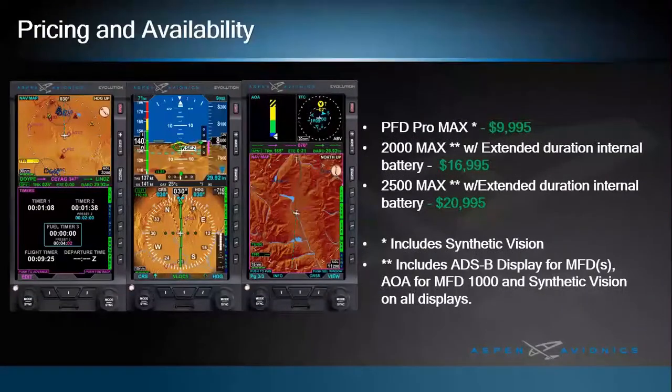All right, pricing and availability. So on the single screen Pro Max, we're looking at $9,995, and that does come with the new battery in there, and that single screen will allow you to, again, remove the attitude and all the associated plumbing with that from the panel. A 2000 Max with the new battery, which is the dual screen system, is $16,995. And then the 2500 Max, which is what you see right here, adds that third screen, is about 21 grand.